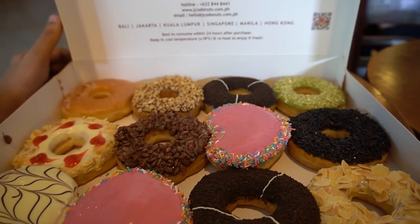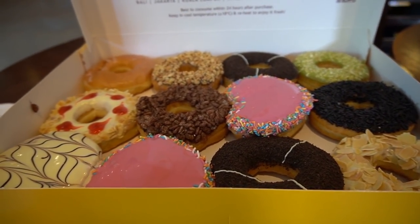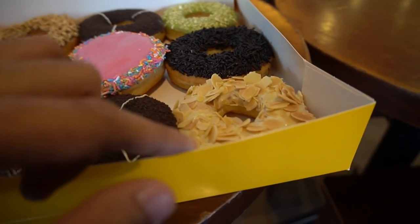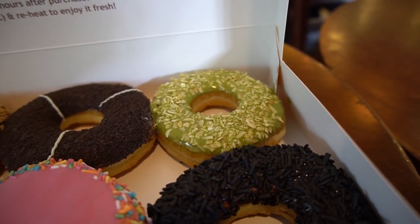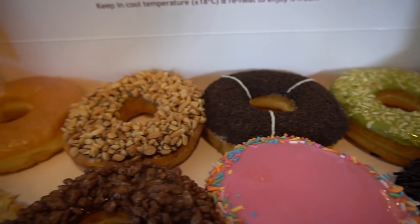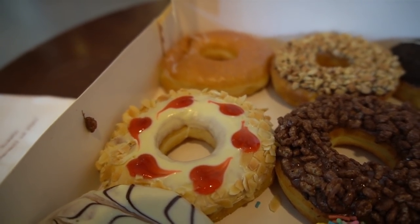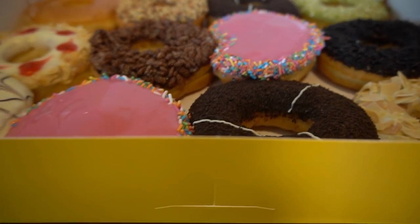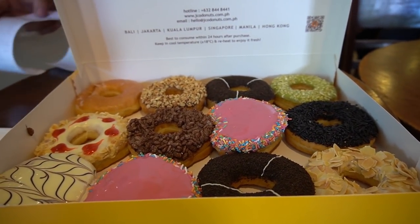We have here a strawberry flavored donut, then some, I really don't know the names of these donuts, but this is a very good donut. This is not my first time to try Jayco. We have this kind of donut, then I think this is chocolate, then green tea, another chocolate, then the peanuts, then the honey glaze, and a strawberry flavored donut. This is still chocolate, then you have the strawberry filling. Those are the donuts we ordered for this lunch.